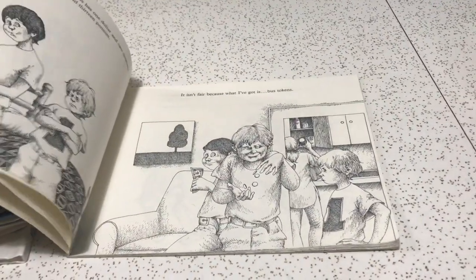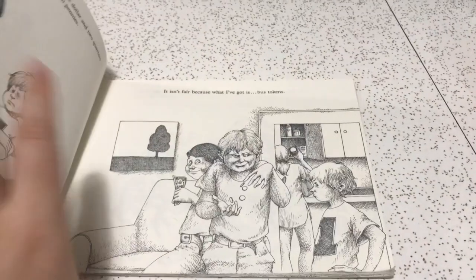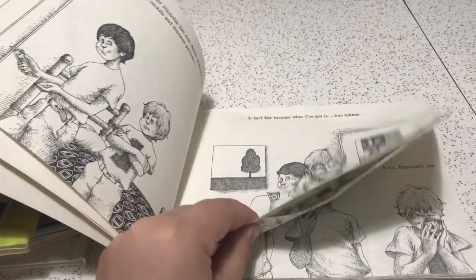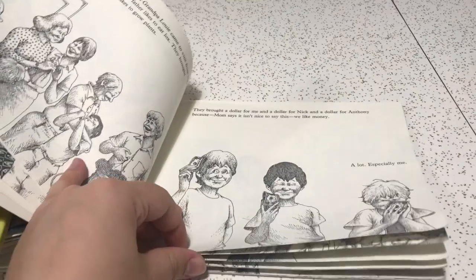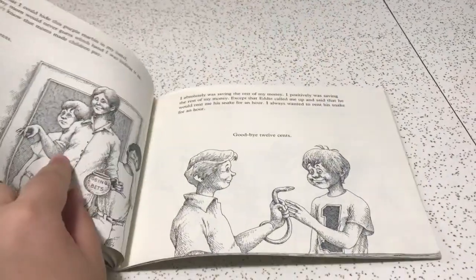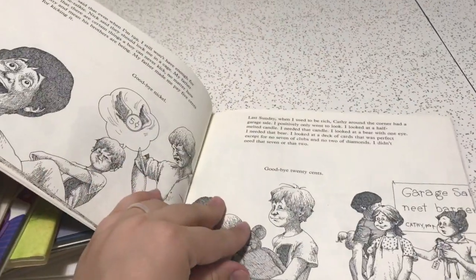I have to show you this first picture of him though because he looks so grumpy. I actually really like these illustrations. I don't think my kids will very much though. So there's that book.